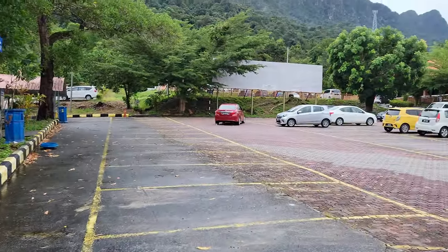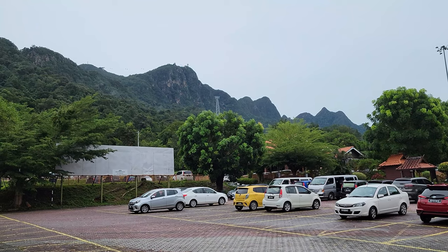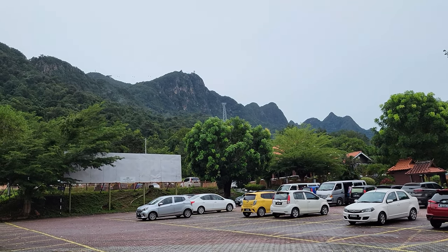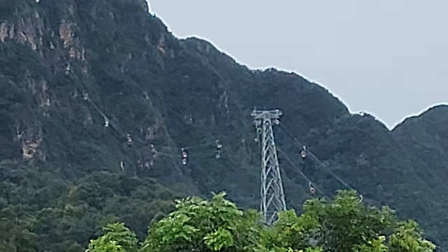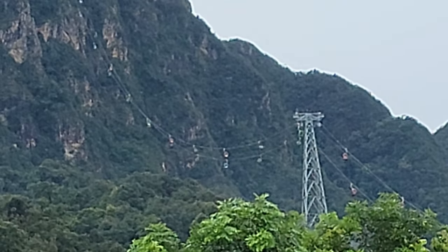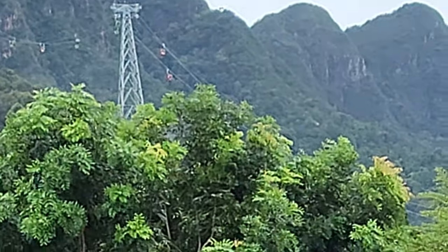And right up there is the cable car. And I'm gonna zoom in. You can kind of see it. And it was operating a second ago. It just stopped. That's where we're headed, in that direction.